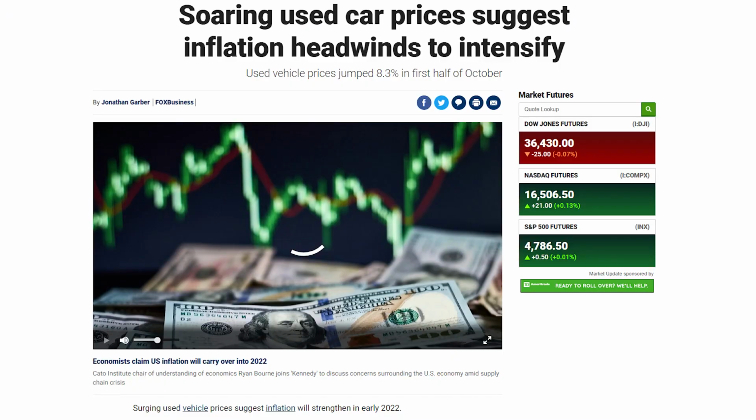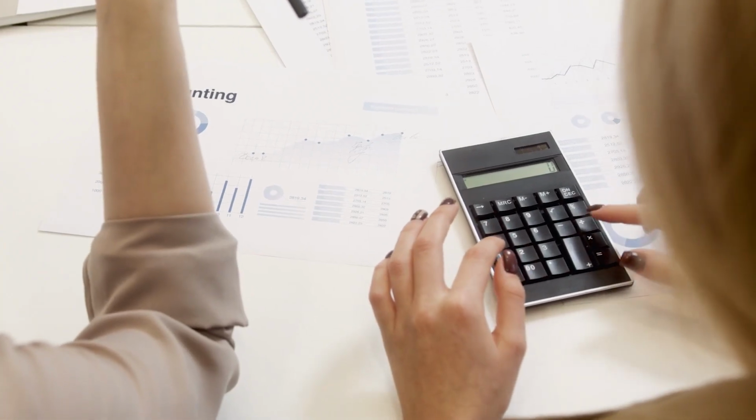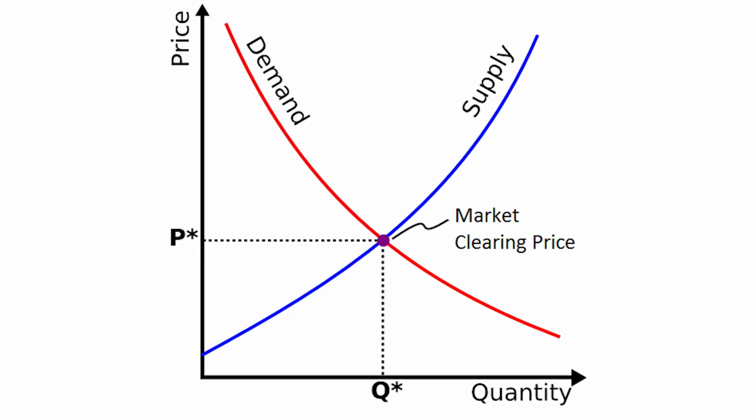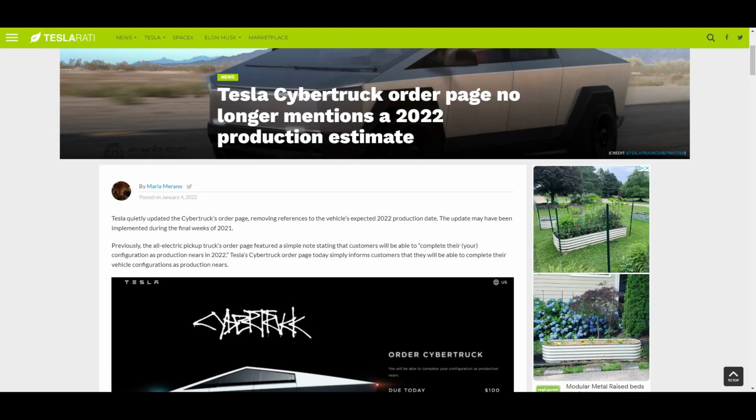And there's inflation going on, supply chain issues, and it's just a symbol of supply and demand. So many people want this and they don't really have that much supply, so they can actually afford to jack up the price. And plus, the cheapest Model 3 is already $42K, so don't expect the Cybertruck to start at $39K like before.